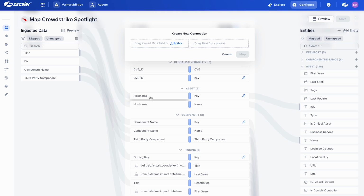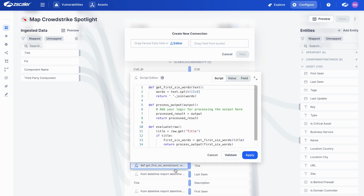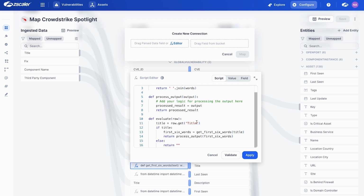So mappings could be simple, a simple field-to-field mapping, or you can go as complex as doing a Python script to extract any piece of data that could be sitting in a tag somewhere in your vulnerability scanner or your EDR.